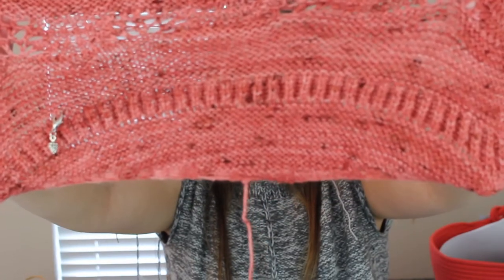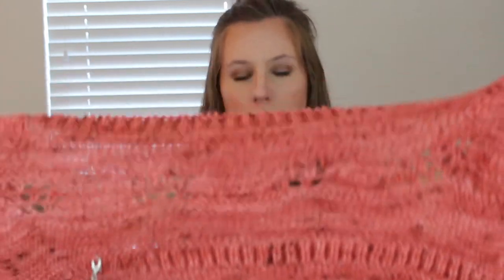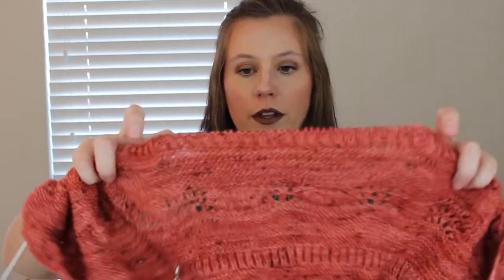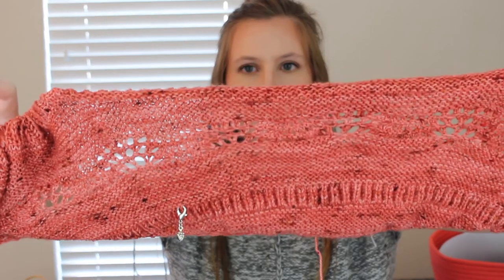So there is garter, brioche, garter, lace, garter, brioche, garter, lace. So I might do, because what would it end up ending on? So it would do brioche, I think. Yeah, so it's going to end on garter, brioche, garter. So that would be a considerable amount more that I would have to knit, and a lot more math I would have to figure out. But it wouldn't be too hard. We'll have to see once I get to that point and kind of block it out if I think it'll be necessary.